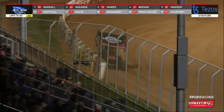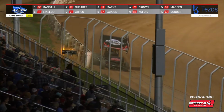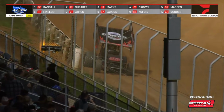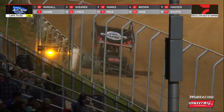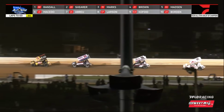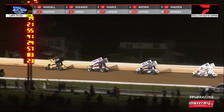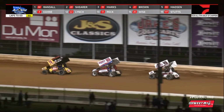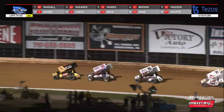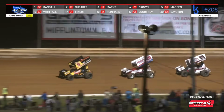Parker Price Miller was running 11th and got into the outside wall on turn number 4. And the Chalk Stick, Schroeder torsion bars, Elite Wings, Epoxy coded number 9P comes to a stop. Single file through the cone with 6 in the books and 44 to go. Chase Randall, the 410 rookie this year, going to bring us back to green.